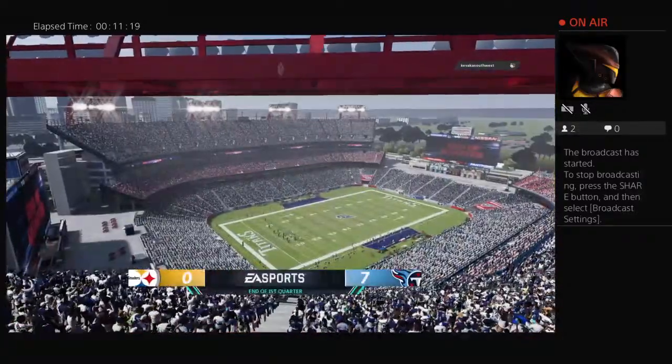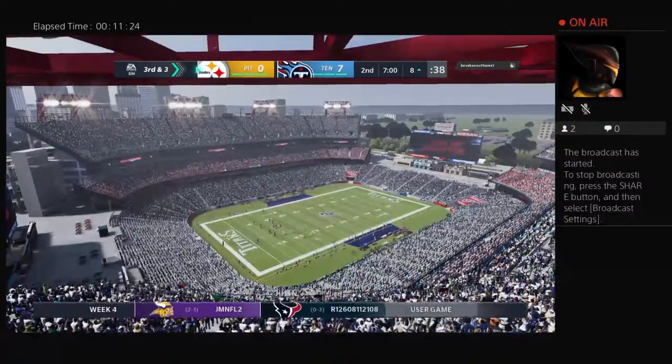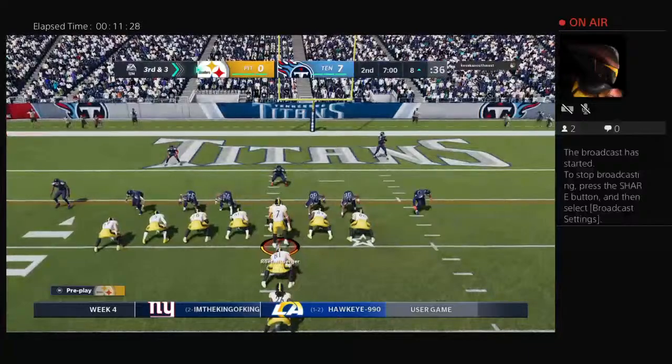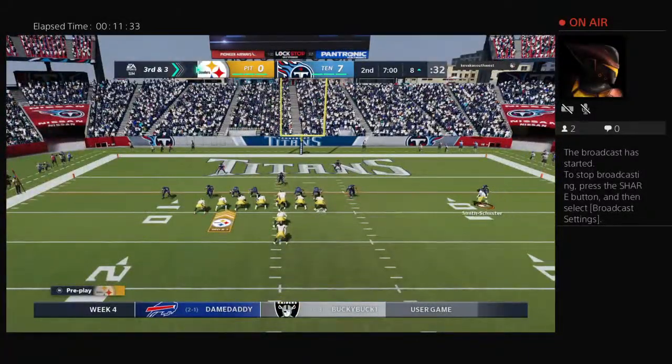After 1, 7-0 on EA Sports. Titans 7, Steelers nothing. The Steelers on 3rd down. They've been okay, 2 for 3 thus far. Here it's 3rd and 3.